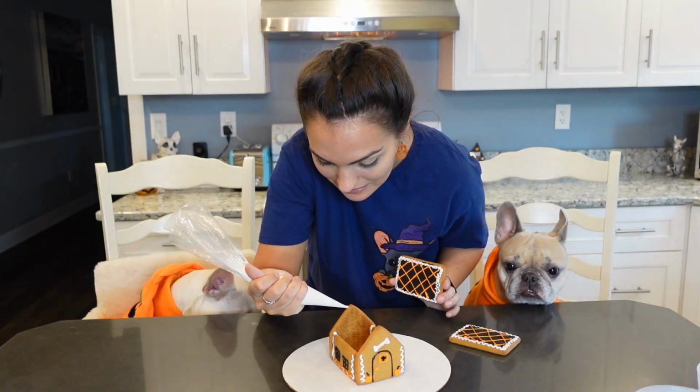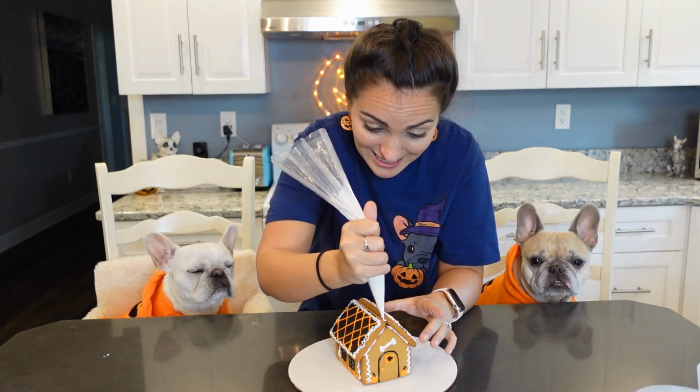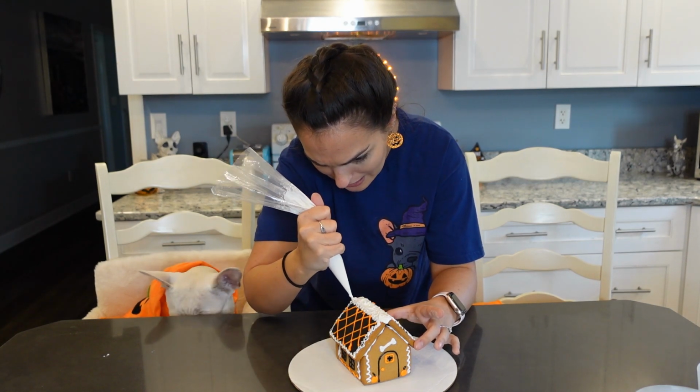So I'm gonna put a bunch of icing here and just stick it on. Now I'm just gonna put a bunch of icing in the middle, and I'm gonna just let it fall over the sides like you would with a Christmas one, so it kind of looks like snow. But we'll just act like this is cobwebs.